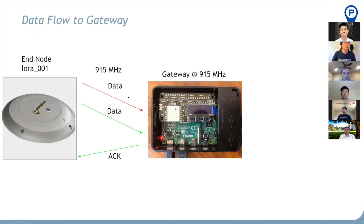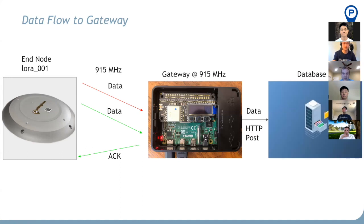And this end node is transmitting at 915 megahertz. The gateway is receiving at 915 megahertz, and the end node tries to transmit to the gateway. However, it never receives an ACK back, so within a set time frame later, it will try and transmit again. Upon receival of an ACK, the parking base end node will then stop transmitting, and this gateway will then transmit that information through an HTTP post to a back-end database, a MongoDB.